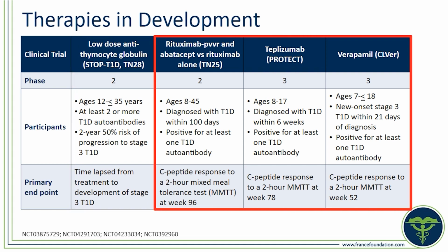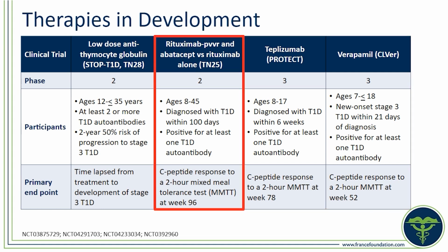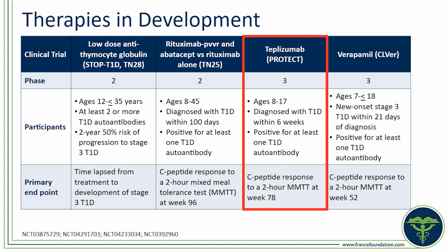The other 3 treatments on this slide are all treatments that are being studied in patients with new onset type 1 diabetes, so stage 3 type 1 diabetes. The first is rituximab, followed by abatacept, so an inducing agent followed by a maintenance agent. This is another TrialNet study in patients ages 8 to 45 who have evidence of islet autoimmunity. PROTECT is a study that was completed in patients age 8 to 17 with type 1 diabetes within 6 weeks and evidence of islet autoimmunity.